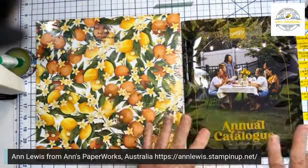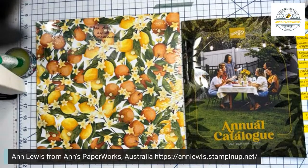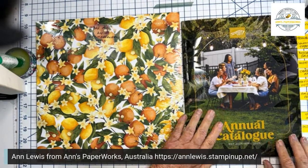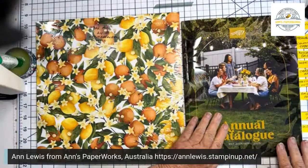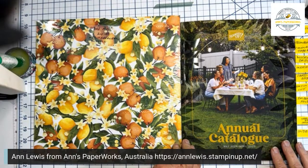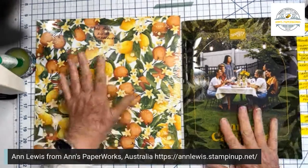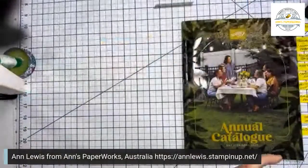I want to do two things. I want to show you my favourite products and tell you why they're my favourite and why they might become your favourite products as well. But also I want to give a quick walkthrough of the new catalogue, because it's a completely new format, and it does take a little bit of getting used to. And I want to point out what makes this catalogue actually sing, and what a great resource it is. So I'm going to put that away for just a moment.